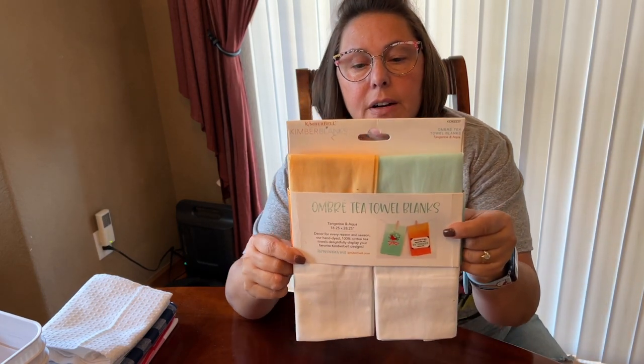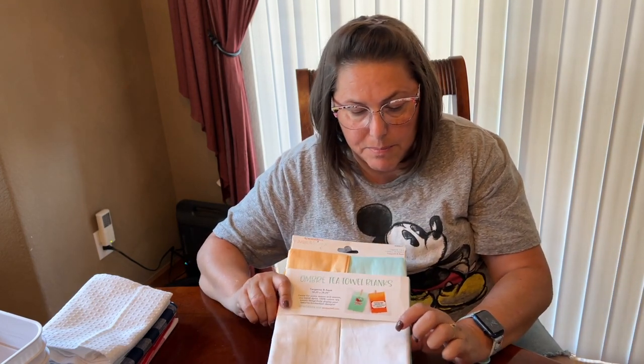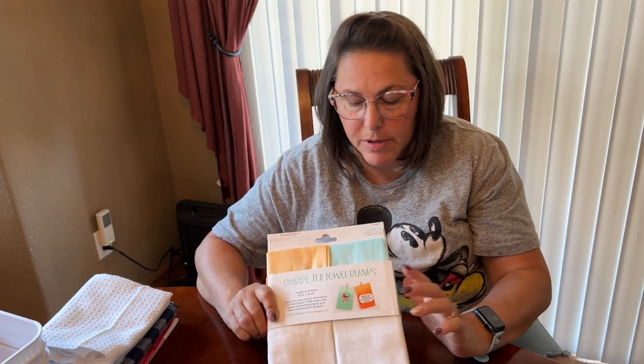And then I found these really cute Kimberbell ombre towels. Tangerine and aqua is what I have here. I am really loving these. I can't wait to put a design down on here. These would be cute too if you put a different colored fabric. If you had an orange pattern with oranges, the fruit, you could put that on the bottom of your towel, maybe with some cute little ribbon trim, or even popsicles or watermelon fabric. The sky is really the limit with these.